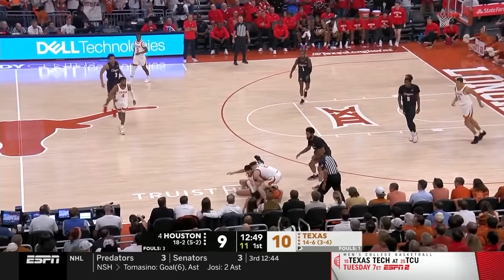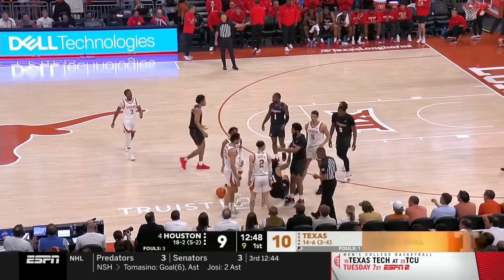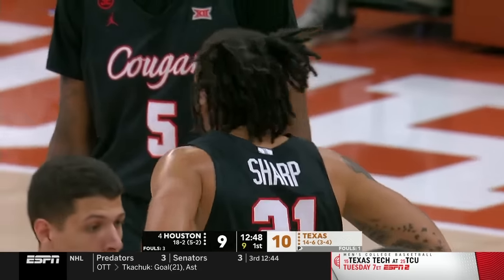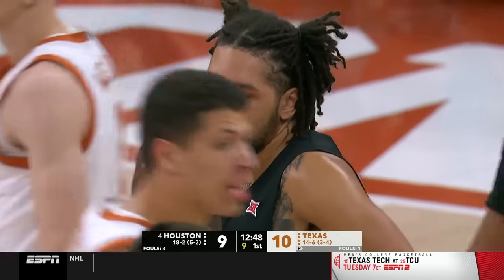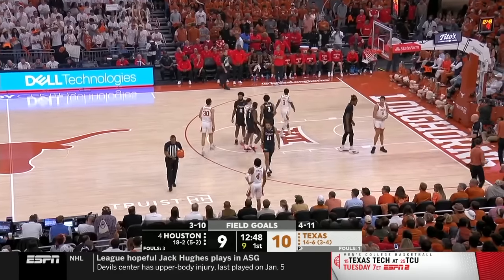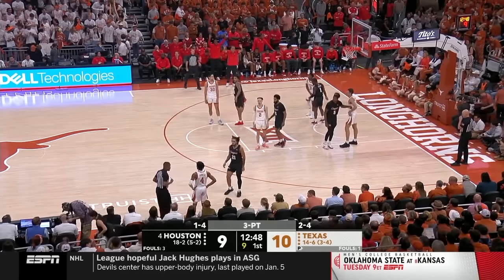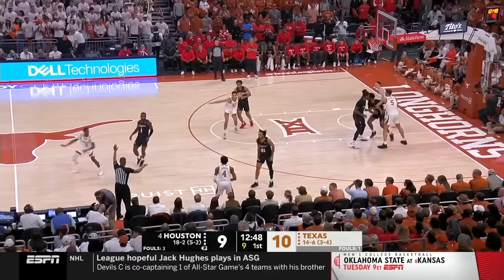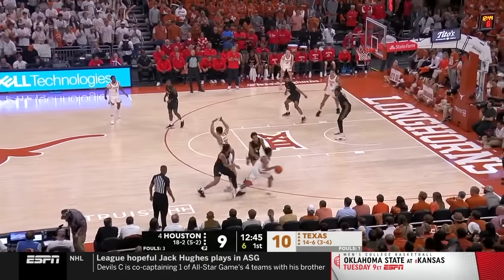Good hands by Sharp, steps in. And they go possession arrow, it'll stay Texas. 12:48 to go here in the first half. And a battle between interstate rivals Texas and Houston. These two teams part of the old Southwest Conference. A lot of Texas kids in this game, as we've seen through the years. Great, great, great high school basketball.